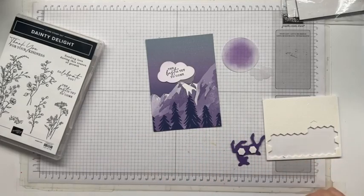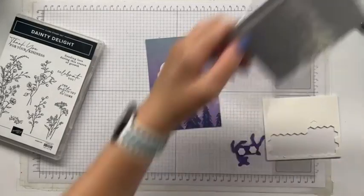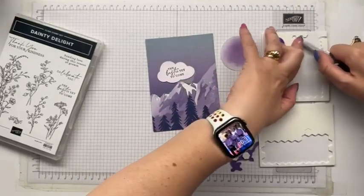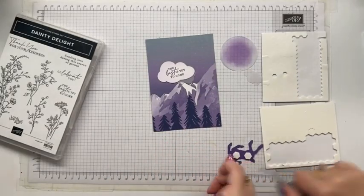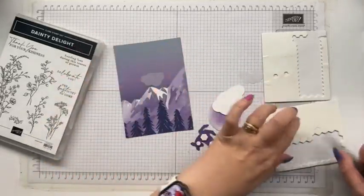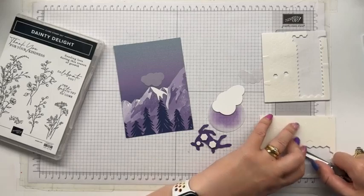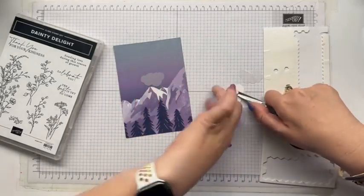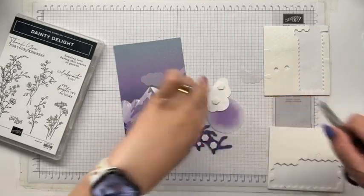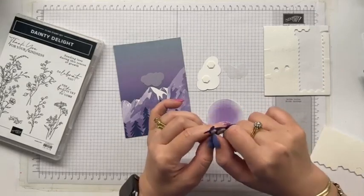Now I'm going to need a mini dimensional for my deer's head here. These mini dimensionals, I swear, they just last and last and last. There are so many on a sheet, and that is perfect. Bring this down. Actually, I might do this and then I can pop my dimensionals to the side and try not to lose them. Okay, I think I'll need 3 here. Oh no, 2. 2 will be fine. And then I've got to work out how I'm adhering my vellum clouds.